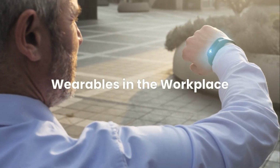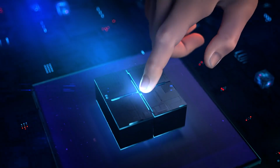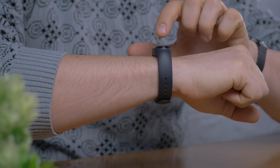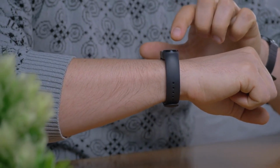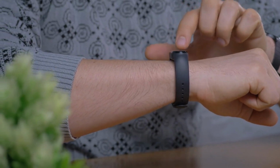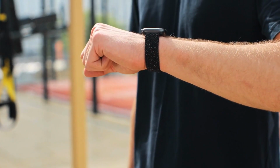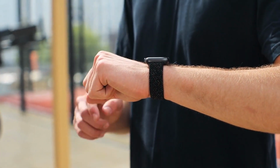Wearables in the workplace. Another frontier where privacy and wearables collide is the workplace. Some employers are offering wearable devices to track employee wellness, hoping to reduce healthcare costs and improve productivity. On the surface, this might sound beneficial. A healthier workforce is a more productive one.